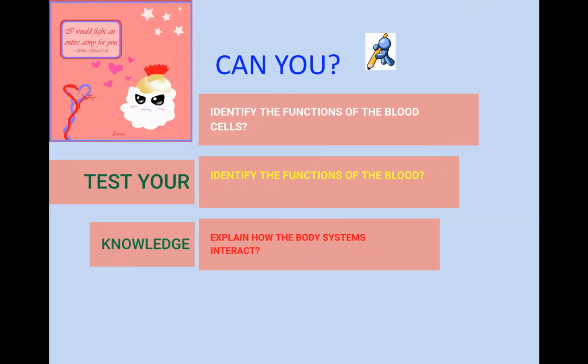So what objectives should you be able to achieve so far? In other words, testing your knowledge. And this will be part of your homework. You'll get two pieces of homework on this. I want you to, in your small copy, write down the functions of blood cells. So identify the functions of the blood cells. In other words, you have to name it for red blood cells, white blood cells, and platelets. What is the function of each of the different cells?